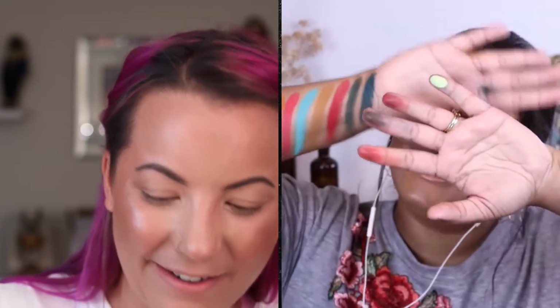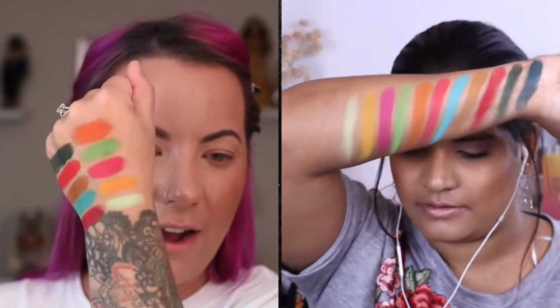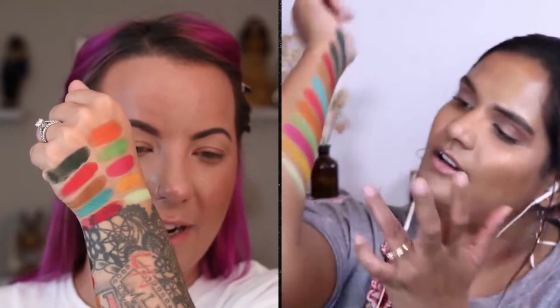Here, let's see. My fingers are a mess. Wow. I know, I keep wiping them off and wiping them on my pants in between just so my fingers are wet. Oh my god, this would be so pretty in the crease. That is a fun color.